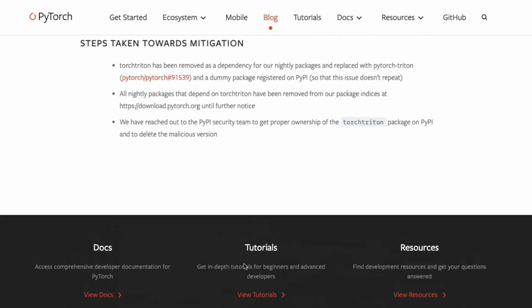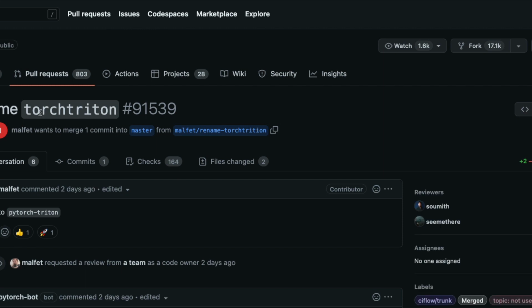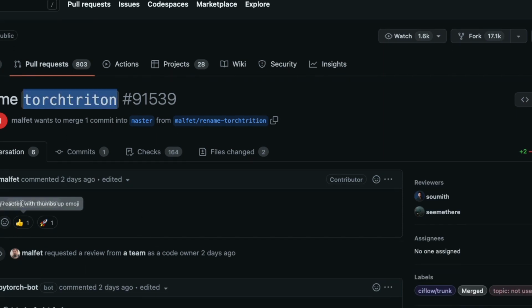Now what they have done as a next step, first they removed Torch Triton as a dependency from their nightly packages, and they created a new package. They used a new name as a dependency. You can see the new one here. Let me pull it. You can see that they renamed Torch Triton to PyTorch Triton. So there is something new.